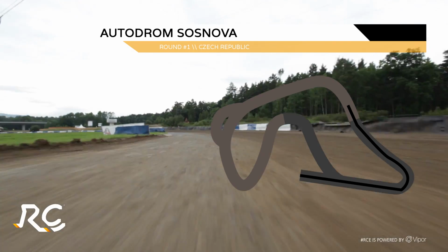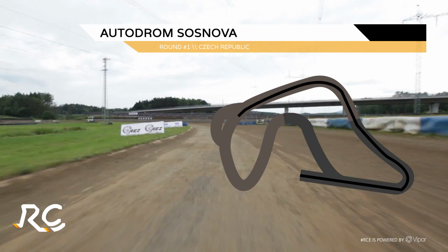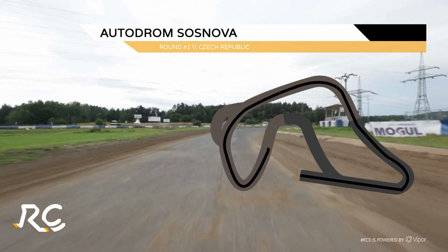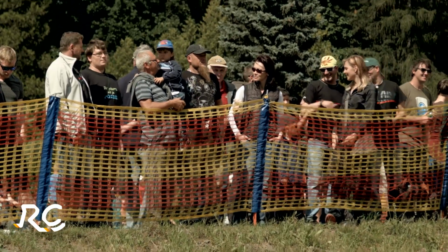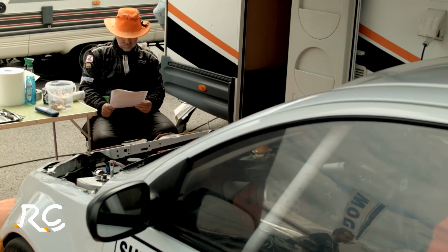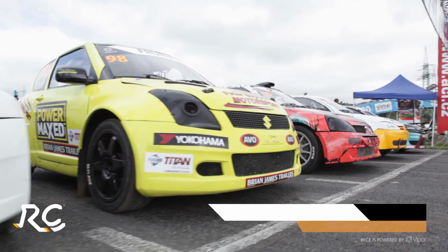The grid leads to a left-hand hairpin, a fast right onto the loose before the second left. The next long fast left tightens into a hairpin before a long right-hander brings the cars back onto the tarmac with a left-hand turn to end the lap. A challenging track, a good crowd and plenty of cars. We're set up for a bumper weekend to start the season.